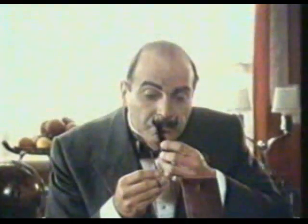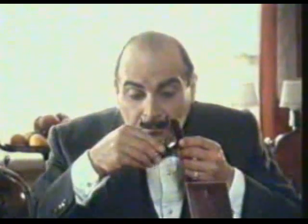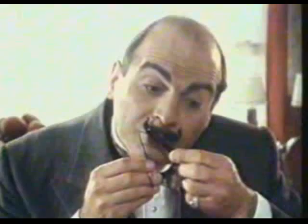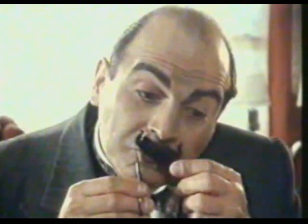He has luxuriant moustaches, which he's very, very proud of. And he's a rather comical character. He's also very vain, has a very great opinion of himself. He's a complete contrast to her other major detective, who is not a professional, never has been a professional detective of any kind.